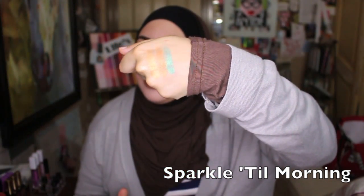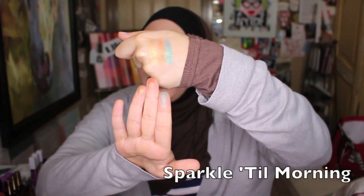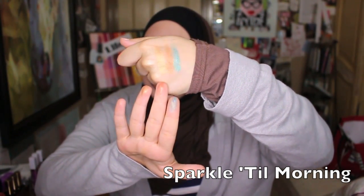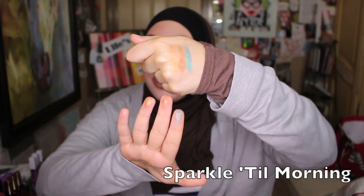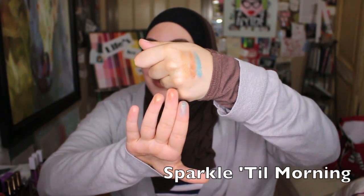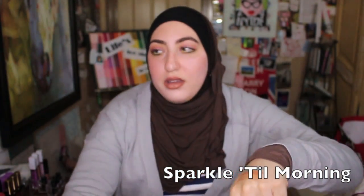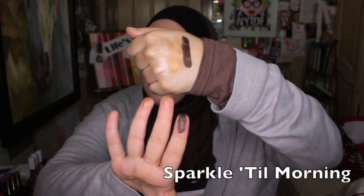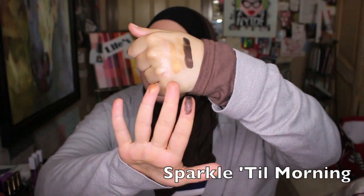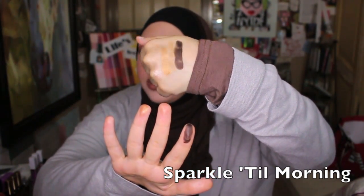I just really legitimately don't understand. These are as pigmented as the Marc Jacobs palette. I had the Marc Jacobs Starlit palette. Do you guys remember I swatched that for you, in one of my hauls? These are at least as pigmented, if not more. There we go. And this is a fraction of the price. Do you guys see that? The brown shade is a little bit stiff when swatched, but look at that opacity. That's one swipe. This is just ridiculous.